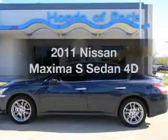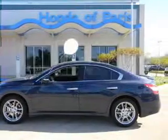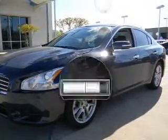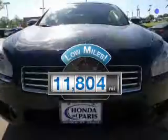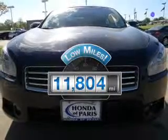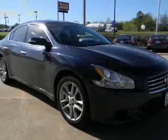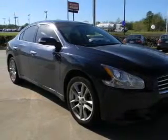Yet noticed in this 2011 Nissan Maxima. Travel the roads in style and comfort in this great vehicle. A low odometer reading makes this vehicle a great value at this price. With a reliable engine driven by an automatic transmission, premium wheels lend a distinctive appearance.